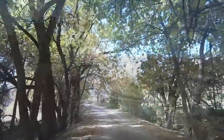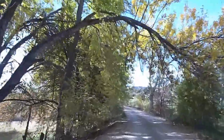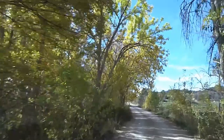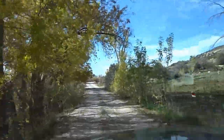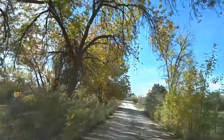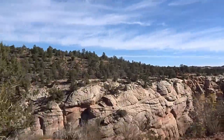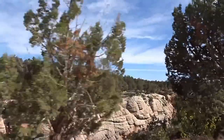Now we're going through some forests. It's beautiful here. Doesn't even look like it's near St. George. It's very pretty, especially in seasons like spring and fall. Look at these colors. I guess we're getting close.